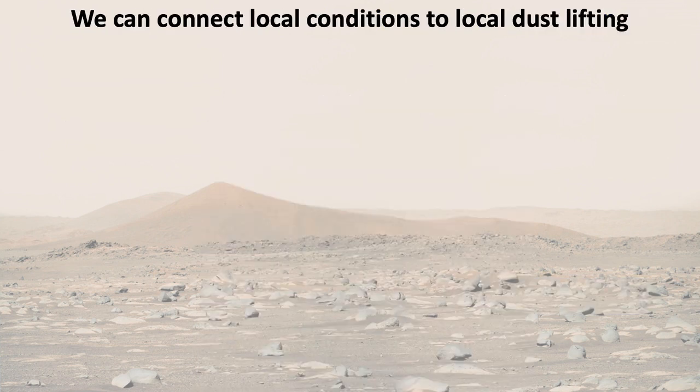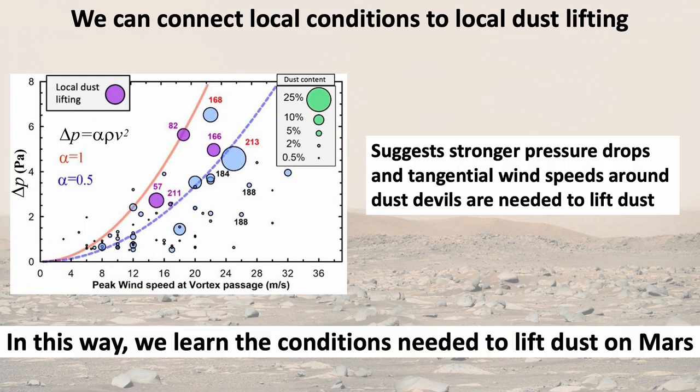Using this kind of information, we can connect local dust lifting to local conditions that were needed to raise the dust. And in this way, we're able to learn the conditions that are needed to lift dust on Mars.